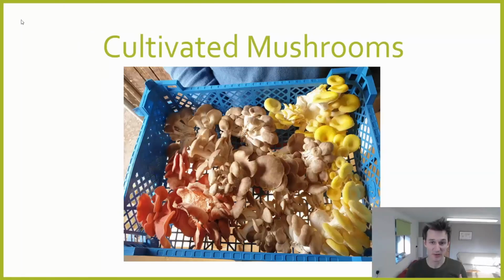So let's kick things off with cultivated mushrooms. These are the mushrooms that you're most likely to have come across in your life. They're available in shops all over the world, but it is a relatively recent phenomenon that we've learnt to cultivate mushrooms in a reliable way.